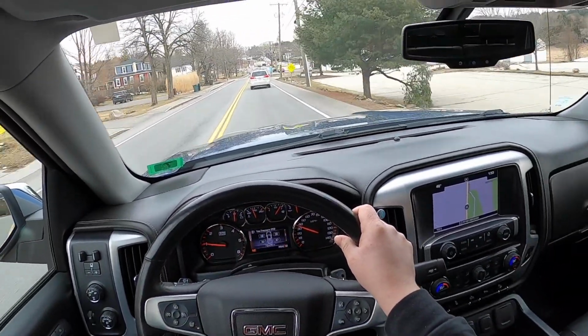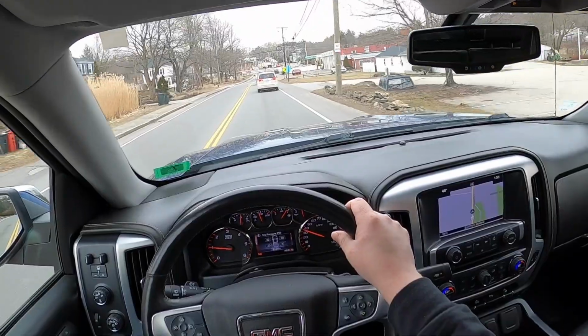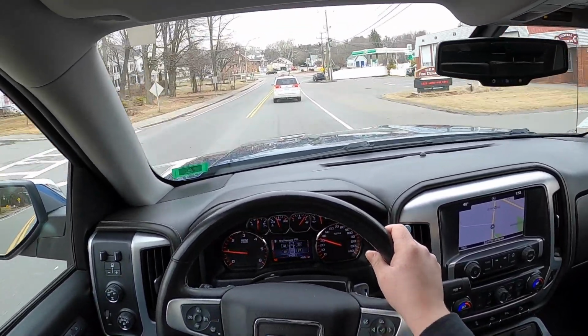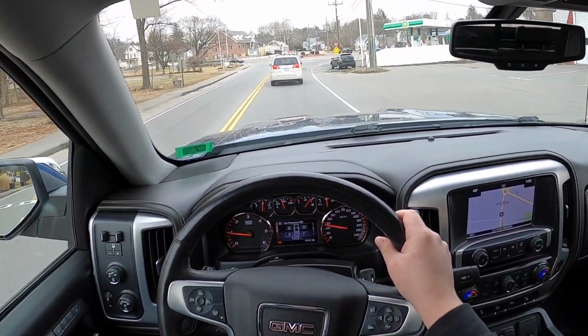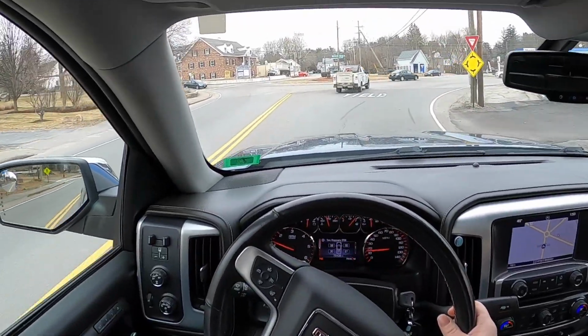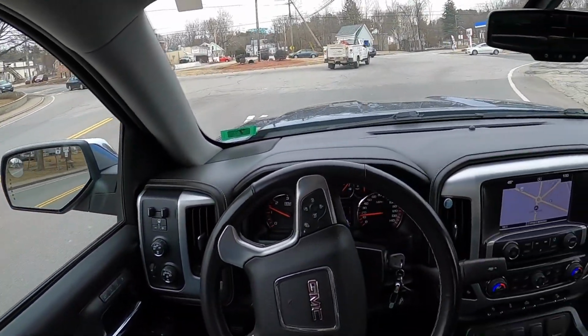Especially when it comes to the wear items on these trucks, everything's pretty inexpensive to fix. Obviously your most expensive consumables are going to be gas and tires, but as long as you can get tires that last 40 to 50,000 miles, it's not too big of a deal.